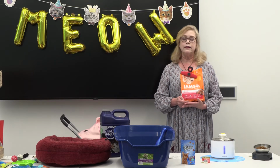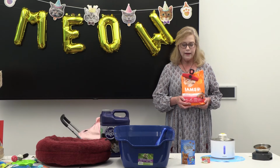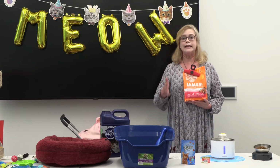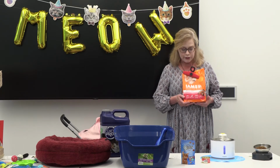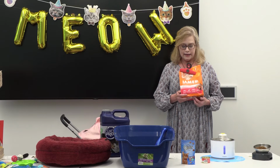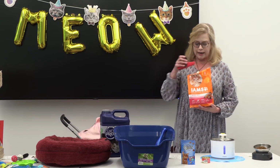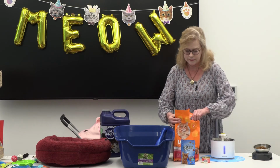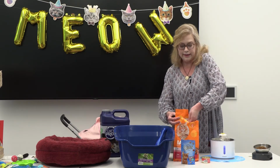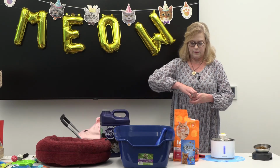Cats are obligate carnivores, and that means that they need to eat a lot of meat. So the nutrition that they need comes from meat. So choose a high quality food that's got that protein in it, a high protein food. So they make a dry food like this kibble, like that. And they also make wet food for cats.